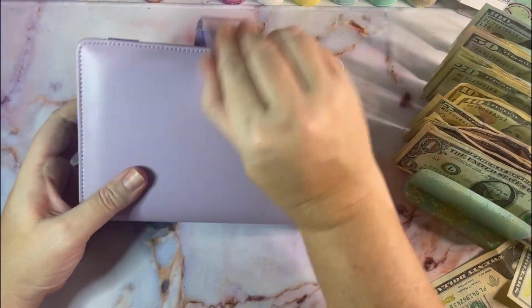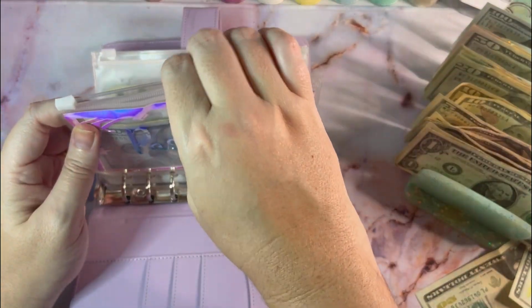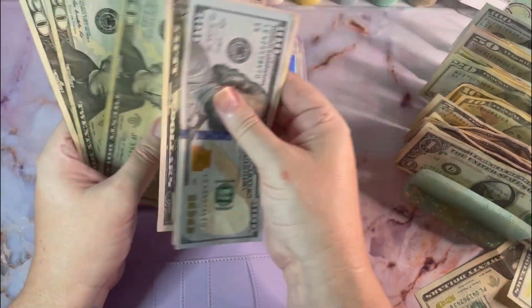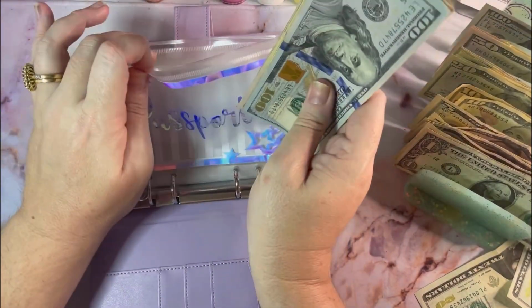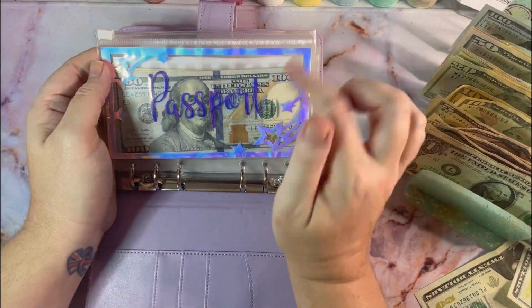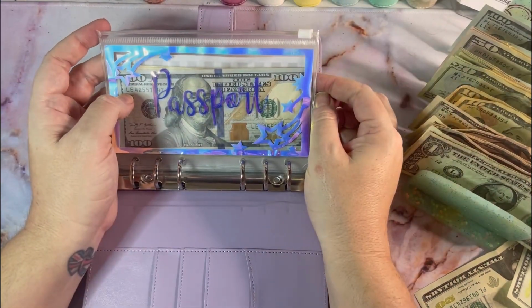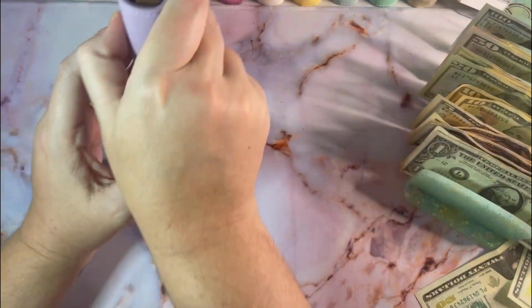All right, now to the OG travel binder, and passport is going to get $20. So passport now has 100, 150, 200, 20, 40, 60, 80, 300, 320, 325. And we did have our passport appointment, and the total came to $350. So I just need to get up to that amount, and then I can pay back our credit card. All right, and that's it for the OG travel binder.